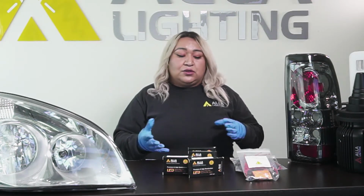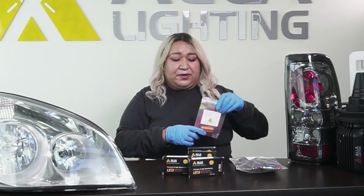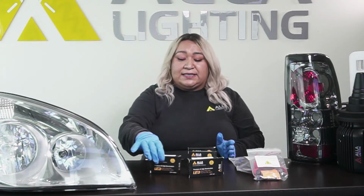So what we were just talking about was load resistors and turn signal bulbs. With load resistors, again, these are helpful tools, items that you would use along with your LED bulbs in order to have them work correctly so your vehicle can detect them correctly. Right now we're going to look at two models of LED bulbs.